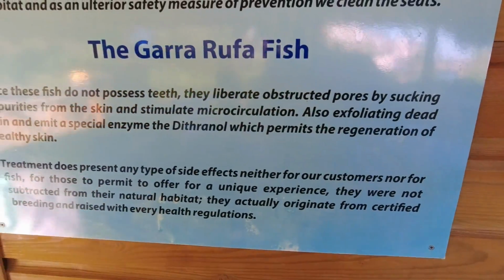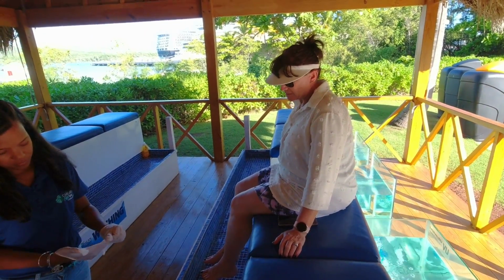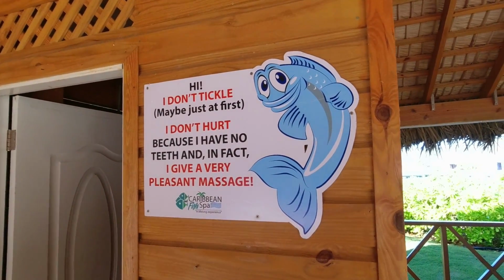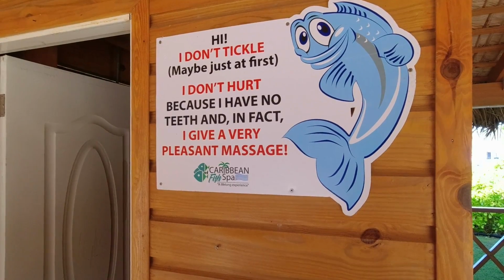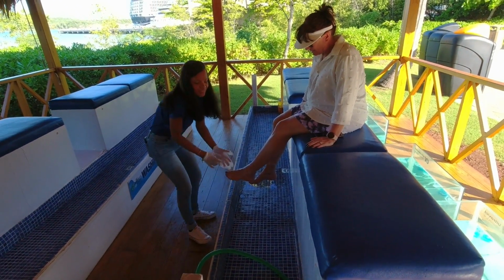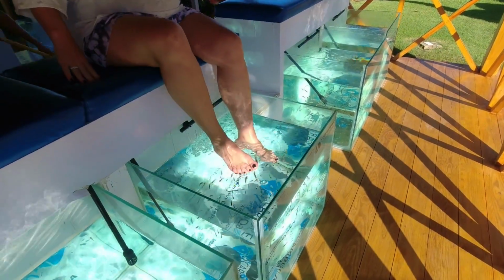The name of this fish is a Gara rufa fish. I guess you gotta get your feet. They put food on your feet, honey. Here's the sign. It says, I don't tickle. Well, maybe just at first. I don't hurt because I have no teeth. Looks like at first they scrub you down. Make sure you don't have any suntan lotions on there. I guess you get a free shower too. Oh, they're attacking you.